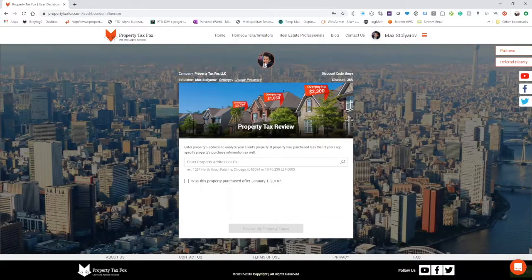Here on my dashboard, you can change your avatar. You'll see your company information, your name, your affiliate code or discount code. Immediately, you'll see that you're going to be able to offer your clients 25% off the appeal fees. And once again, here you would be able to enter the property address or PIN to start your analysis on your client's property. So let me do the analysis for the seller.